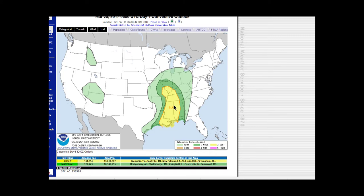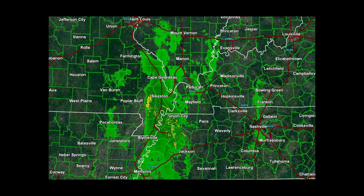The yellow area, slight risk, that just to remind you means typically severe thunderstorms are likely to occur, but widespread reports of severe weather are not anticipated. A little confusing on how they word that with the slight. The next level up is enhanced, and then you go moderate and high. We don't have that on the map. So the bottom line today is we're probably going to have some thunderstorms redevelop.